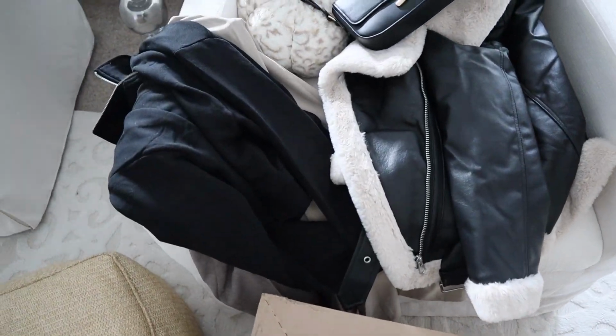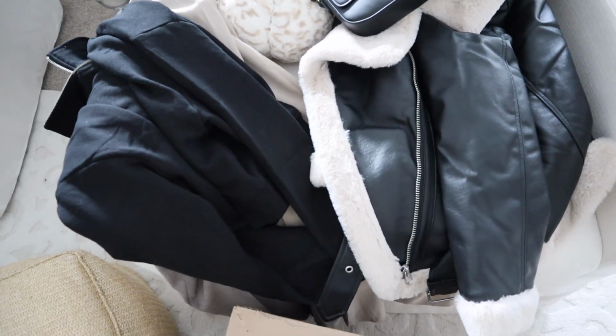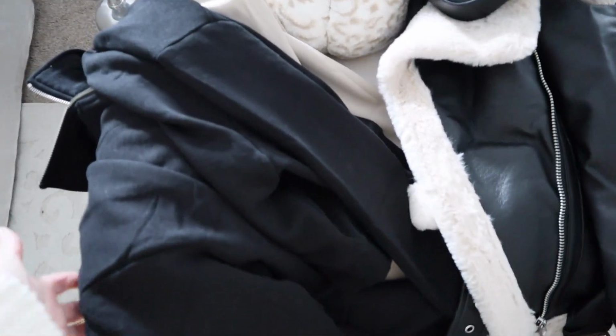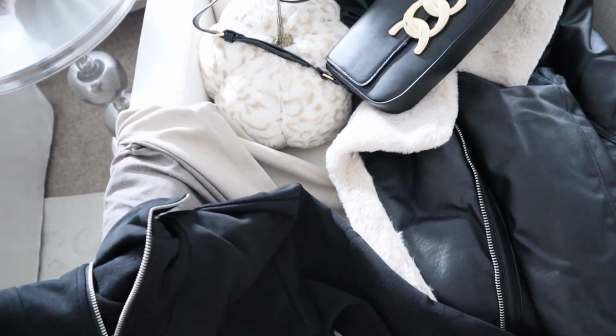All of the items that I recently purchased from H&M. This isn't everything. I still have one more shipment to come. I was hoping it would be here today so I could share it with you guys, but I have three sweaters that I ordered that I'm really excited to get.